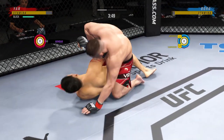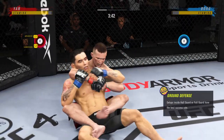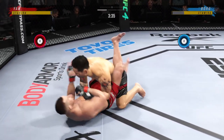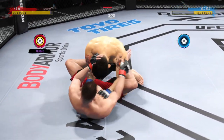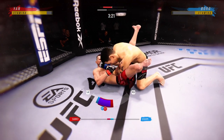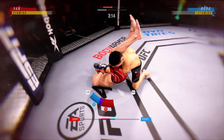Control, DC. This is where you want to be now because you get to make your opponent decide. If they try to turn back into you, you can attack the guillotine. If they turn away to try to get to their knees, you throw your hooks in and you got all your rear choke submissions. Now the guy's got an arm bar. He's gonna attack arm bar here.